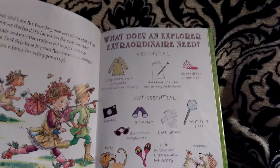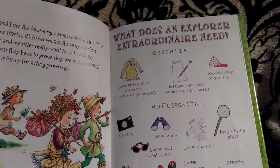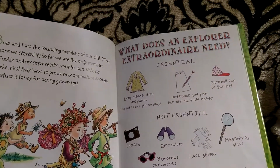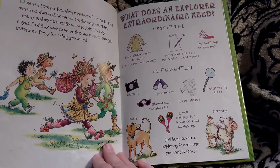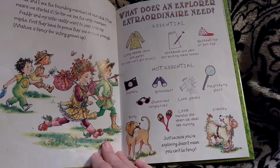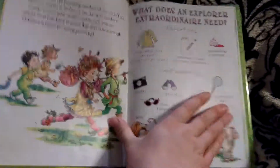What does an explorer extraordinaire need? Essential: long sleeve shirt and pants, so ticks can't get on you. Notebook and pen for writing field notes. Baseball cap or sun hat. Not essential: camera, binoculars, lace gloves, magnifying glass, glamorous glasses, and little maracas for when we feel like dancing. Just because you're exploring doesn't mean you can't be fancy.